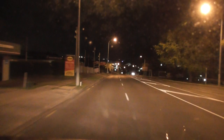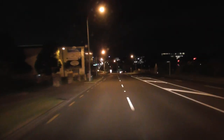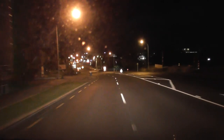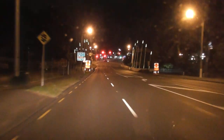Well, this is the township heading into Henderson now. The railway line has been out of service here for the last 6 or 8 weeks because they're redoing all the tracks, and all the rails were worn out and had to be upgraded, so no diesels coming through here, which is a pity. I like the sound of diesels.